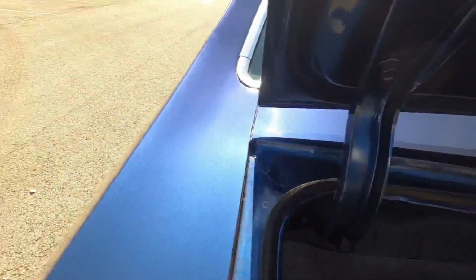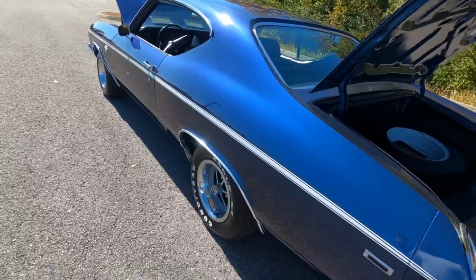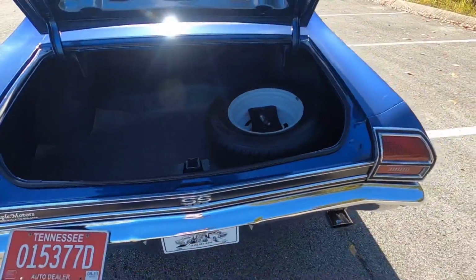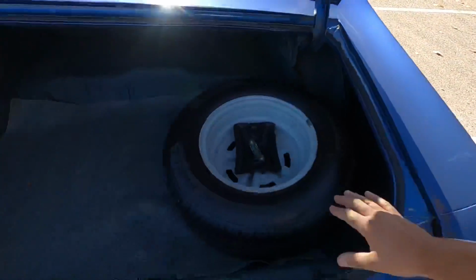I love this deep blue paint job. I'm not sure what the paint is actually called right now, but it is a bluish purple, really. Coming up on the trunk here, the seal in the trunk looks awesome. You can see all the way around. They have replaced it. Spare tire in the back.